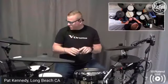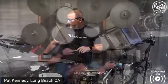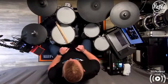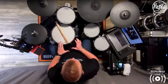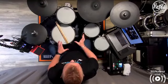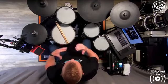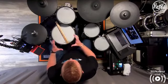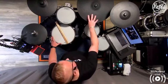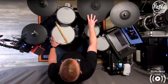Great questions. I'm going to put my camera just on this overhead view so everybody can see what we're talking about, right? So with the TD27KV, two of the most important pads that is cutting edge technology right now is the digital snare drum. It's a 14-inch digital snare drum and this 18-inch digital ride cymbal.